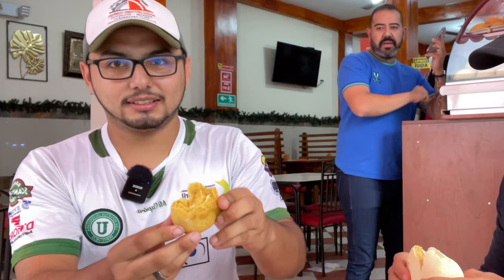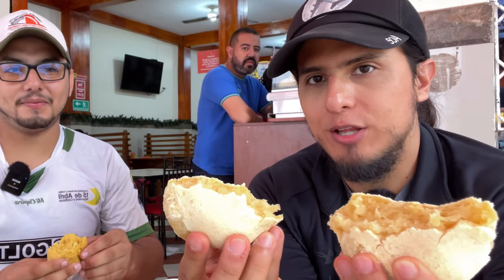Tortilla. Inside of the pan de almidón. Cheesy. I love this so much. It leaves your fingers pretty dusty.